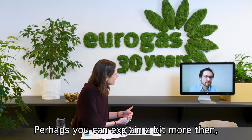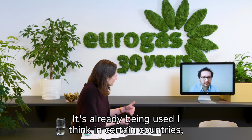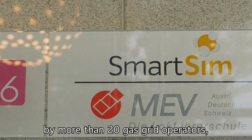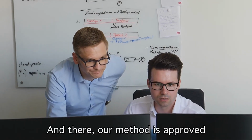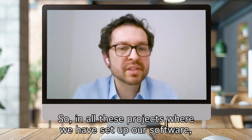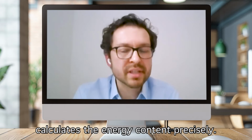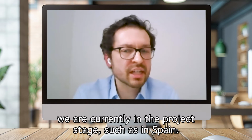Perhaps you could explain a little bit more then in terms of what stage of development is your technology at? It's already being used, I think, in certain countries, Denmark and Germany, and how widely is it used and what plans do you have to scale up? SmartSim is already used successfully by more than 20 gas grid operators, as said before, in Germany, Denmark, and in Sweden. And there, our method is approved by calibration authorities. So in all these projects where we set up our software, it had to be proven that our software calculates the energy content precisely. And in some further countries, we are currently in the project stage, such as in Spain.